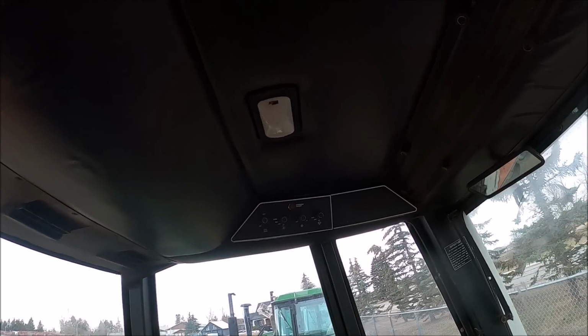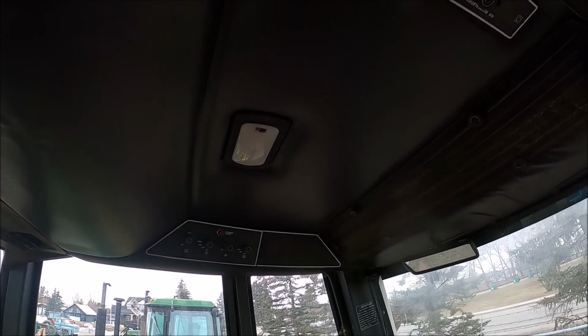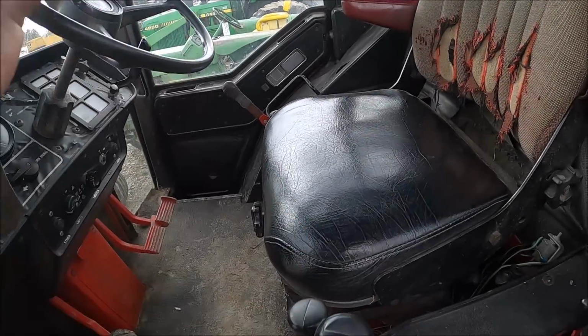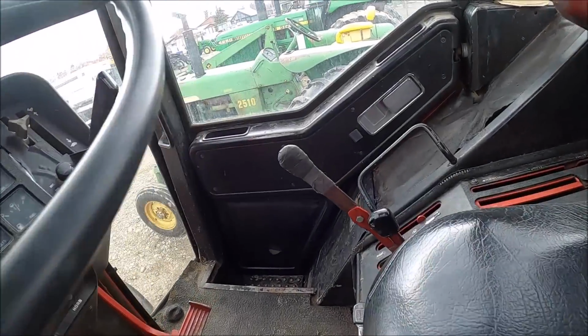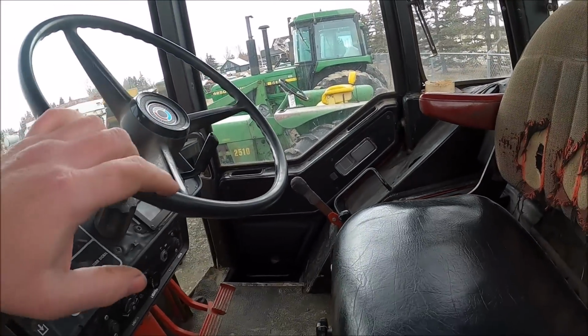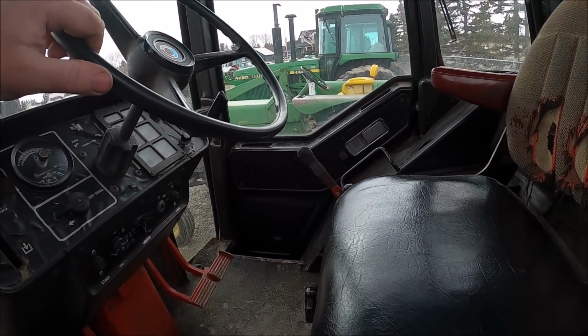Interior's not bad. This is not that bad a tractor. The shifting's not bastardized or anything like that. Nice tractor. See what it goes for.